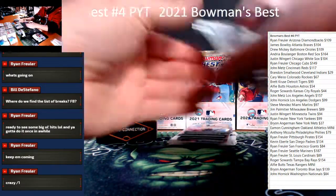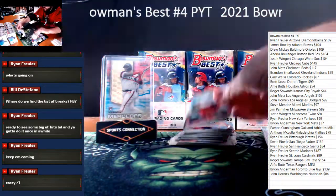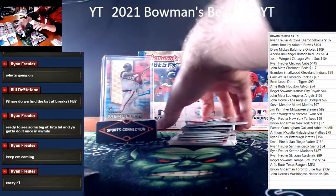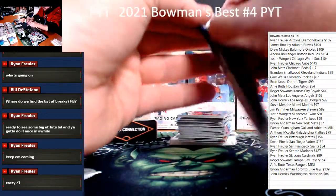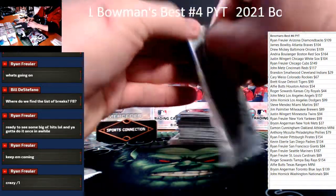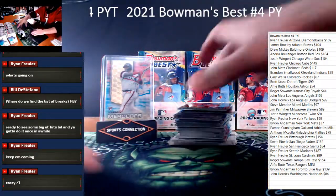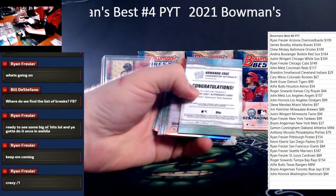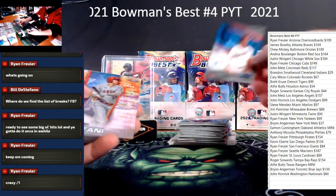That's the second 101 for Bowman's Best we've hit, too. First auto, Armando Cruz. Auto for the Washington Nationals, Armando Cruz. John Hornick with the Nats. Congrats.